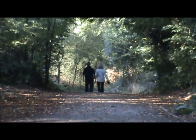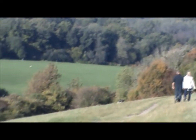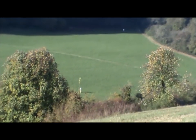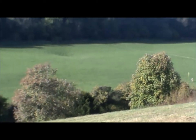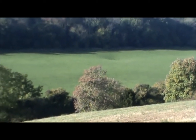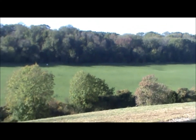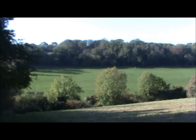And this is Happy Valley, which is home to one of Britain's rarest plants, the greater yellow rattle. Well, it's yellow, and the reason why it's called the yellow rattle is because when it's ready to set seed, the seed pods rattle. Obvious, really.